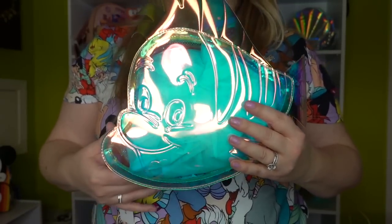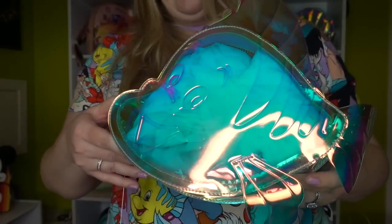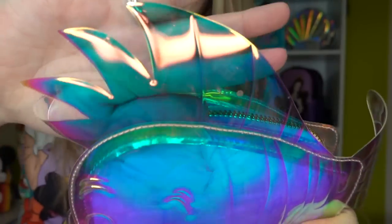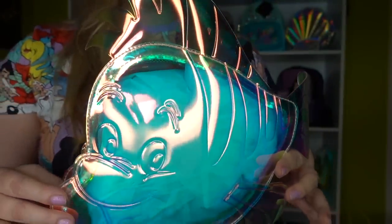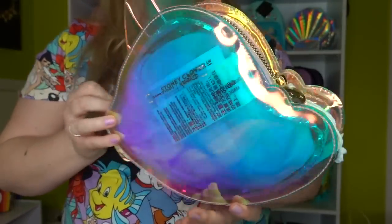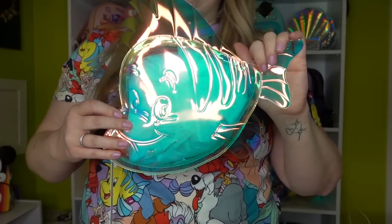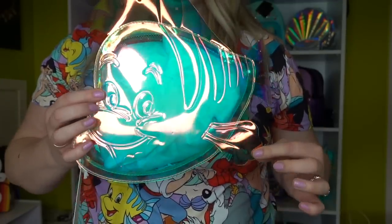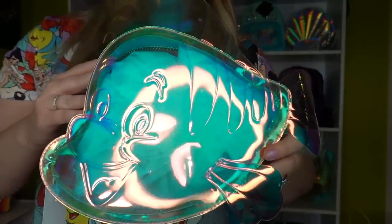I have seen people transfer this into a crossbody bag. I'm still deciding if I want to do that because I am very concerned about penetrating this type of material because it's so plasticky. I would just worry that it would break it. For right now, this is a display piece for me. It's really, really cool. They came out with this one and also with Gus Gus, which Gus Gus is my favorite mouse and also my mom's favorite mouse from Cinderella. So I got that one at the same time when they came out with these. But here is my little Flounder pouch.